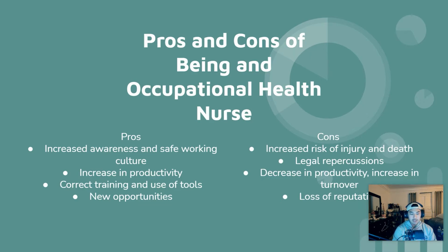Some of the disadvantages that may come with occupational health nursing include increased risk of injury and death, legal repercussions, decrease in productivity, and an increase in turnover and a loss of reputation. The failure to install adequate health and safety procedures can result in injury or fatality for the workers.